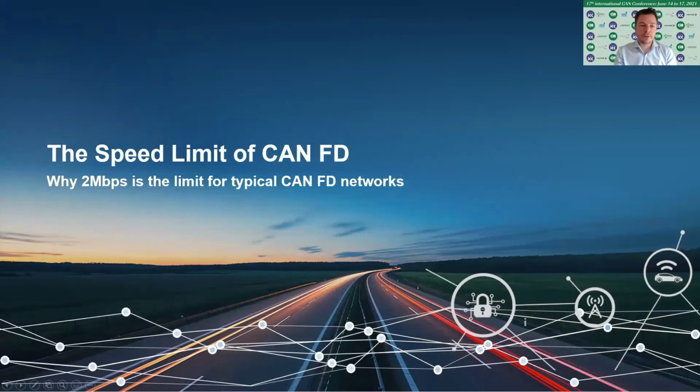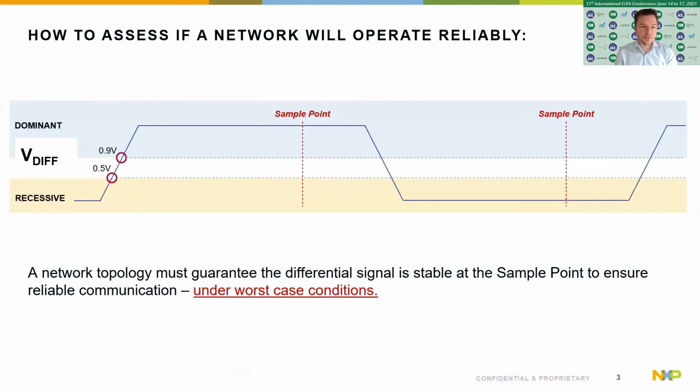So let's first, by way of recap, start on why 2 megabit is the limit for typical CAN-FD networks. We know very well from very simple CAN principles, you have a dominant level, you have a recessive level. Dominant is above 0.9, recessive is below 0.5, and at some point I'm making a sample point to determine what the differential voltage will be. So very simply, a network topology must guarantee that the differential signal is stable at the sample point in order to ensure reliable communication, and specifically under all worst case conditions.